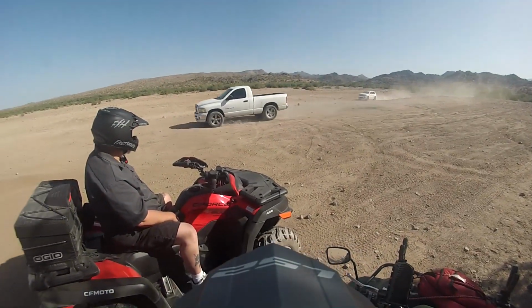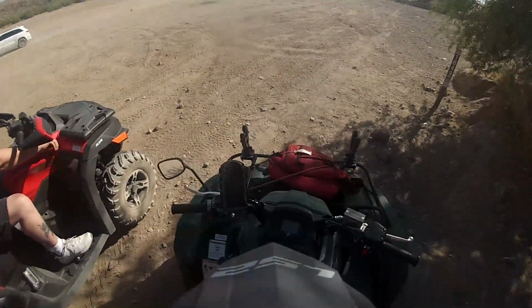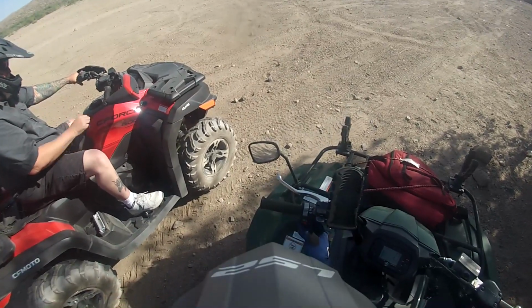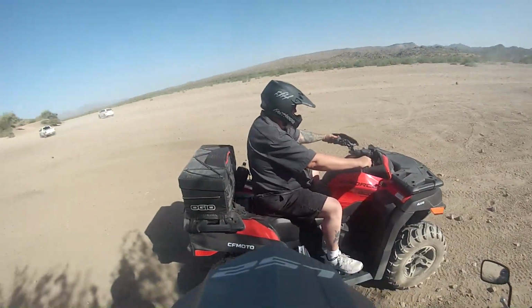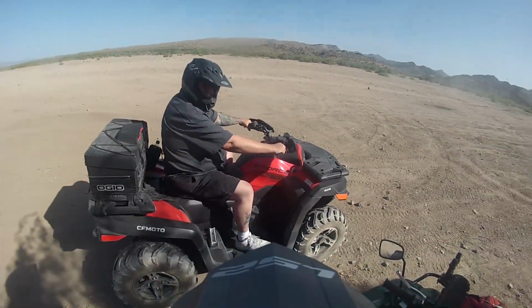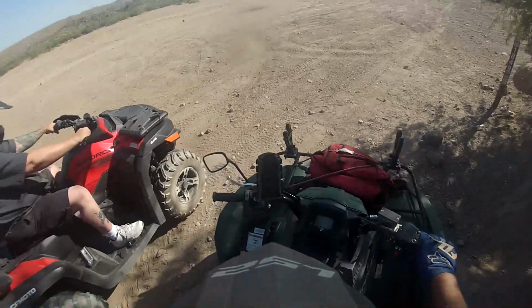Okay, so once again, we are at Sycamore Creek on Mike's first ride with Old, Older, and Oldest. Fortunately, it's just old today, and I'm feeling it more and more every day. That sounds good, man. That sounds badass. All right, we're just gonna run the wash here a little bit, see how we do.